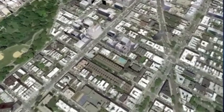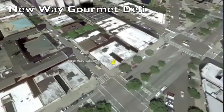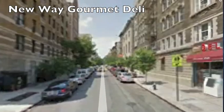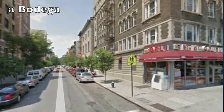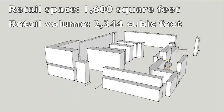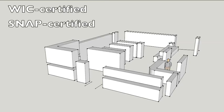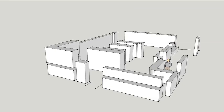Here we take a look at a common bodega, the New Way Gourmet Deli on West 115th Street and Adam Clayton Powell Boulevard. With a retail space of 1,600 square feet and a retail volume of 2,300 cubic feet, the store is certified to participate in WIC, the Women, Infants, and Children Program, and SNAP, the Supplemental Nutrition Assistance Program, formerly known as food stamps.